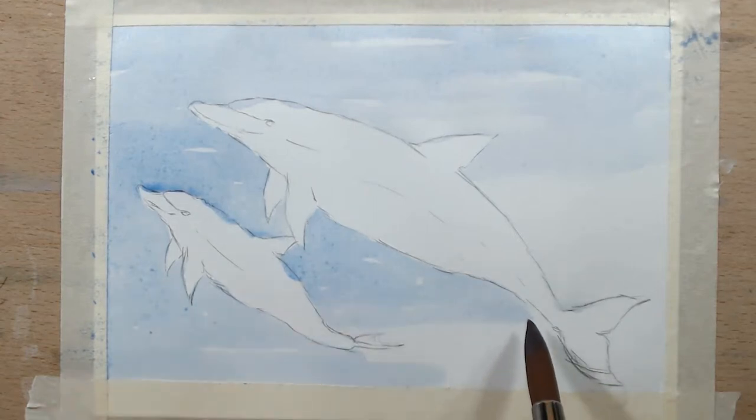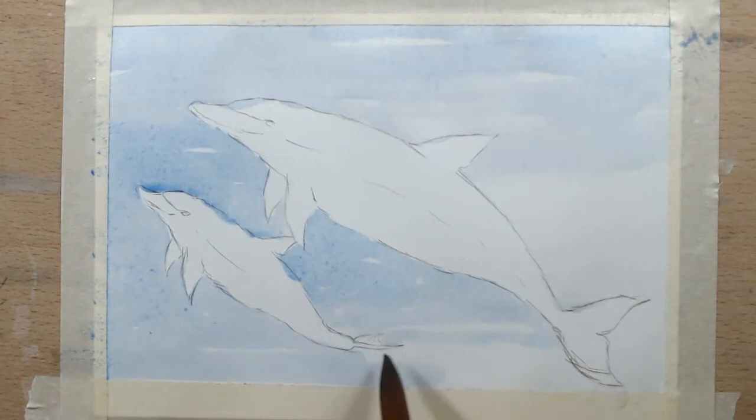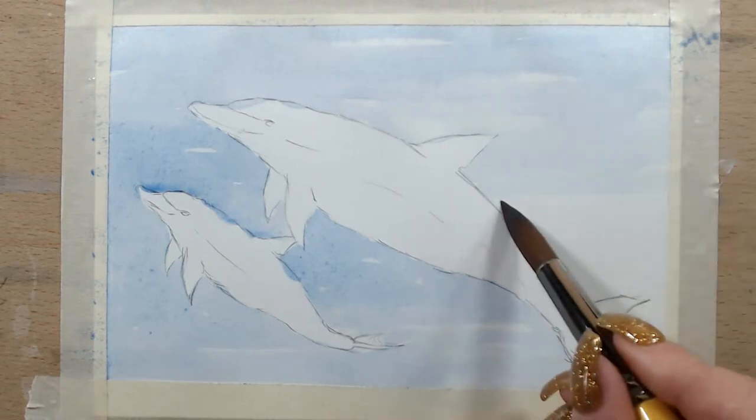So I'm leaving little patches of dots. You can see I'm not covering the whole paper. I'm leaving little areas, and that'll just be natural little highlighty bits.